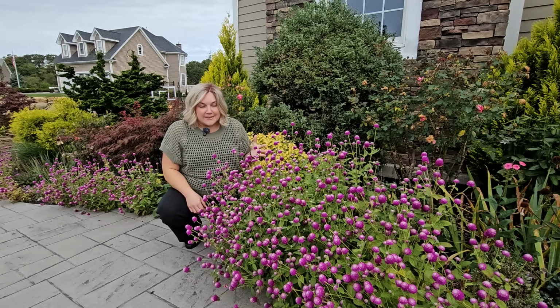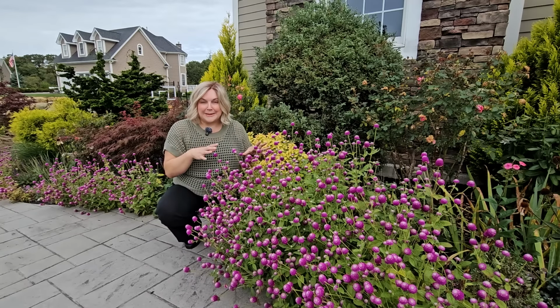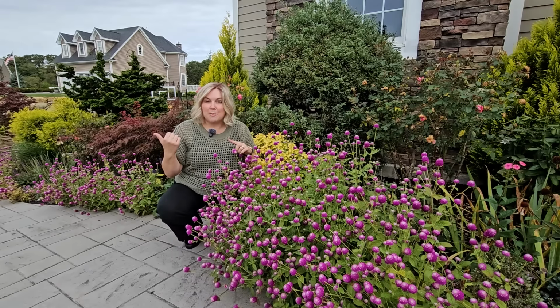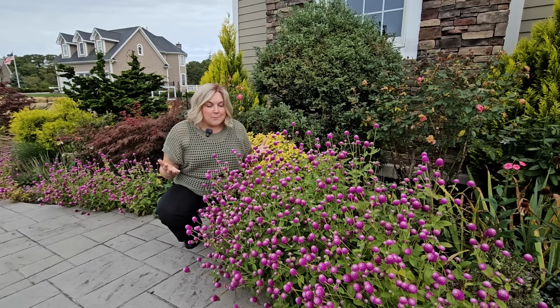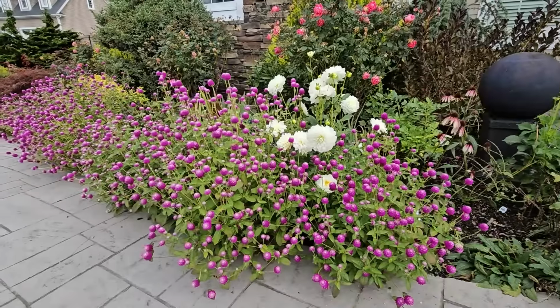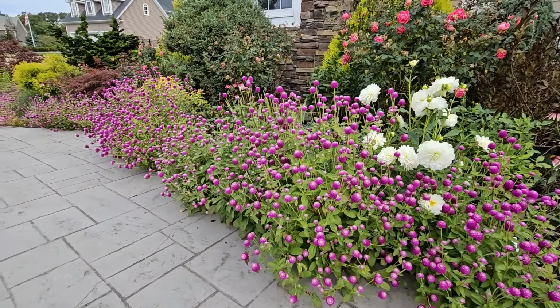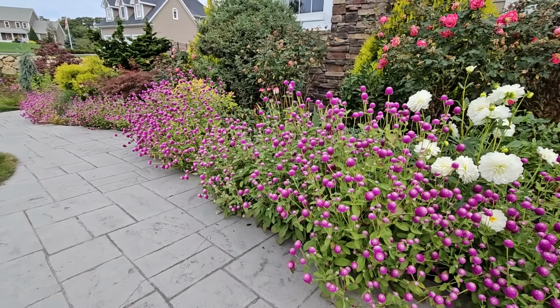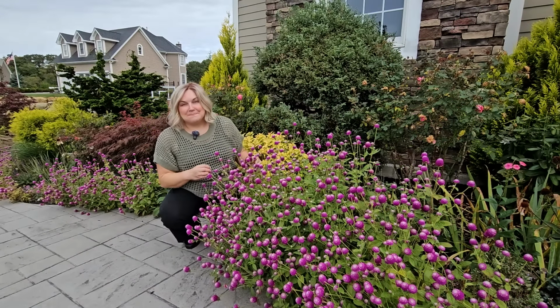I've done nothing to these. They are pretty drought tolerant. I probably watered them twice when I first planted them, similar to the zinnias out by my front walls. And after that, I have never deadheaded them, only when I cut a few stems to use in cut flower arrangements, and I have never fertilized them. This is a pretty sunny area, so all of these are being grown in full sun, and it has been thriving, and I absolutely love this plant.